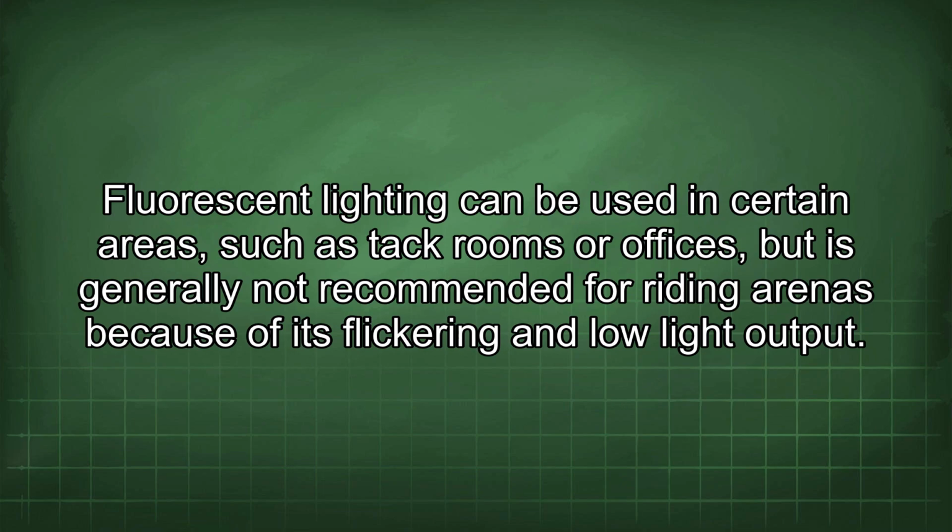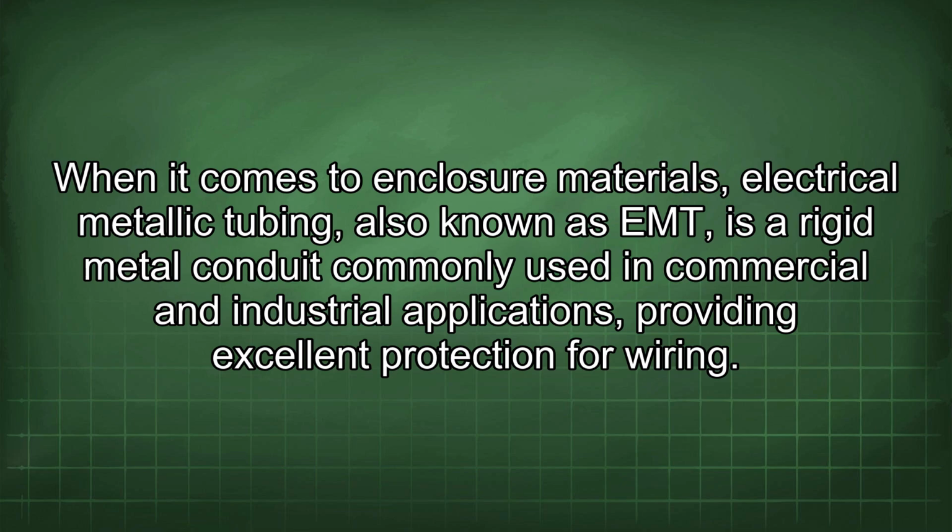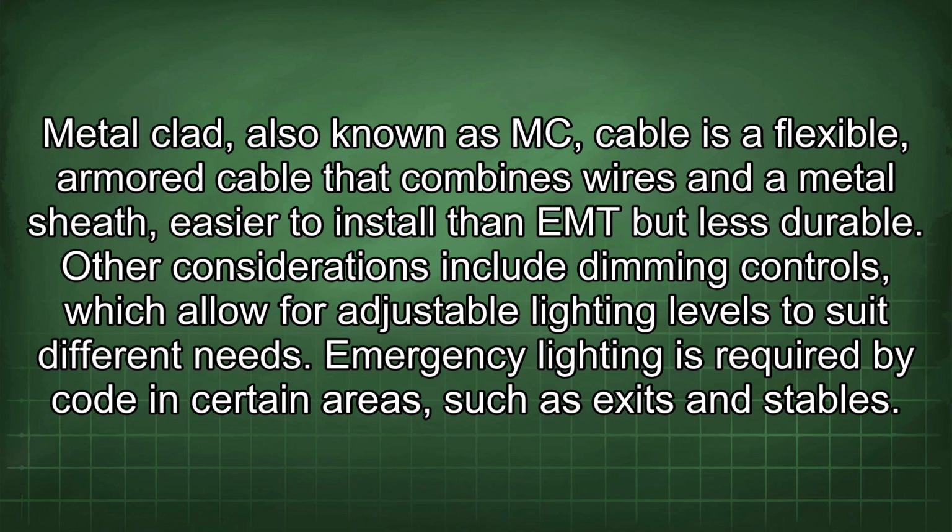Fluorescent lighting can be used in certain areas, such as tack rooms or offices, but is generally not recommended for riding arenas because of its flickering and low light output. When it comes to enclosure materials, electrical metallic tubing, also known as EMT, is a rigid metal conduit commonly used in commercial and industrial applications, providing excellent protection for wiring. Metal-clad, also known as MC, cable is a flexible, armored cable that combines wires in a metal sheath, easier to install than EMT but less durable.